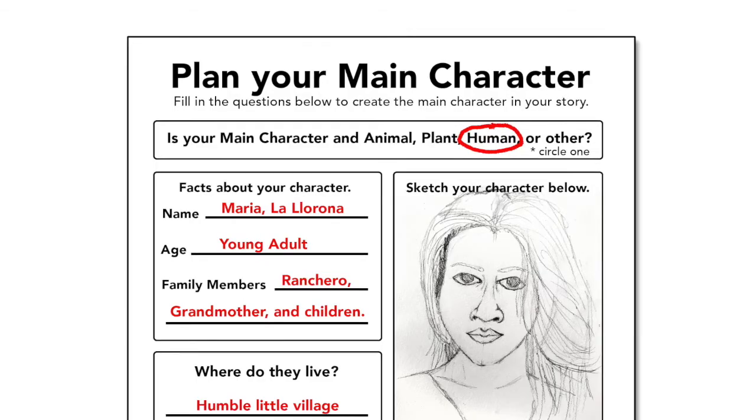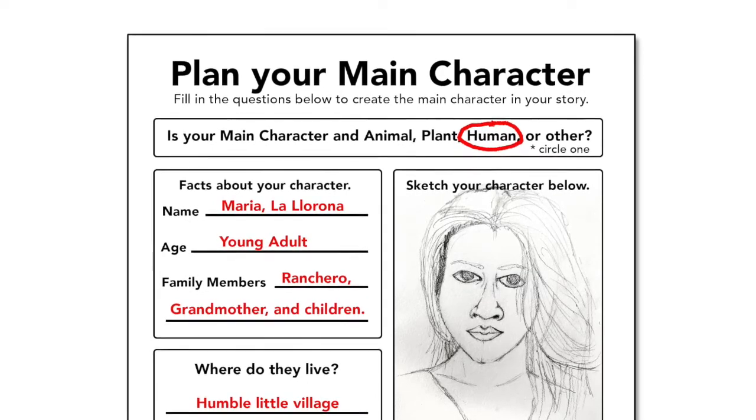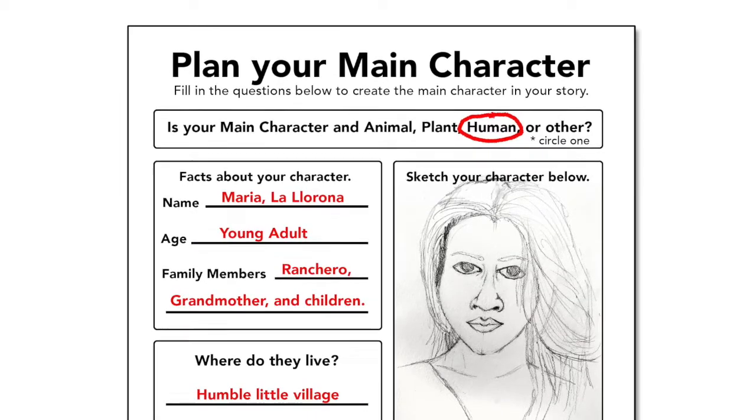Okay, so let's go through the handout together. Our first question we have to answer is, is your main character an animal, plant, human, or other? Maria is a human in this story, so we'll circle human.